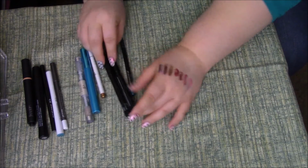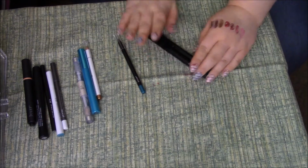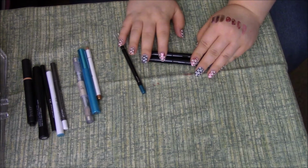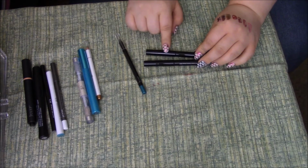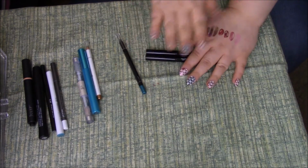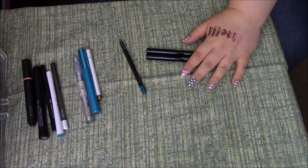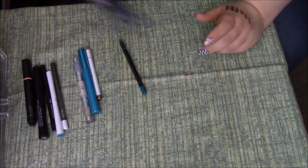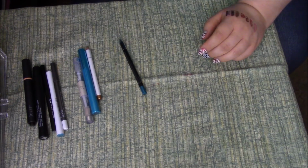I have 2 Julep Fluid Eye Gliders. One that I just got in my Maven box this month, one that I had got in another box recently, and that's in addition to the one that I'm currently using. So I'm good for liquid eyeliner for forever.